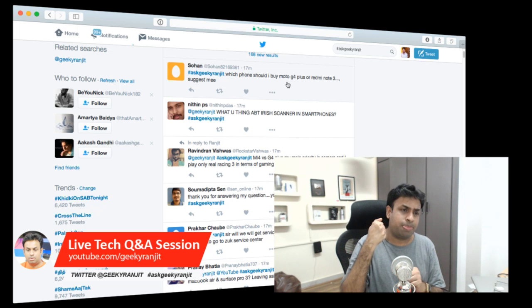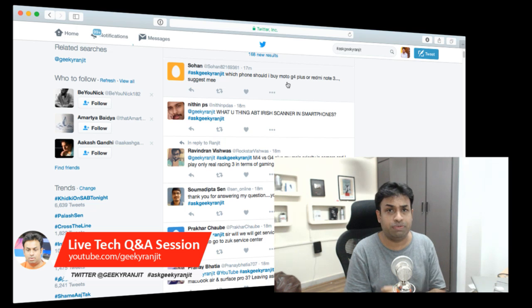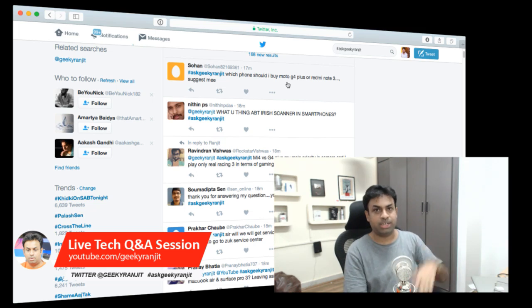I would say, to summarize, if the camera is your highest priority, then go for the Moto G4 Plus because it beats the camera performance of the Redmi Note 3 any day. If battery life is your highest priority, then the Redmi Note 3 will beat the Moto G4 Plus. So decide based on that.